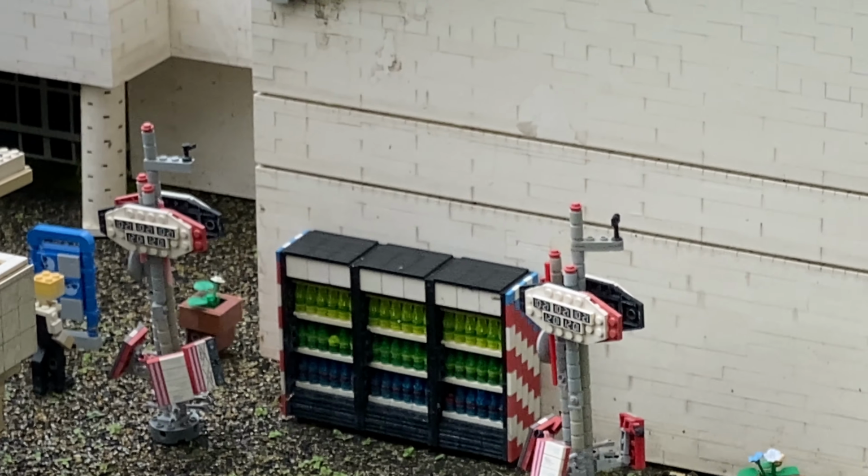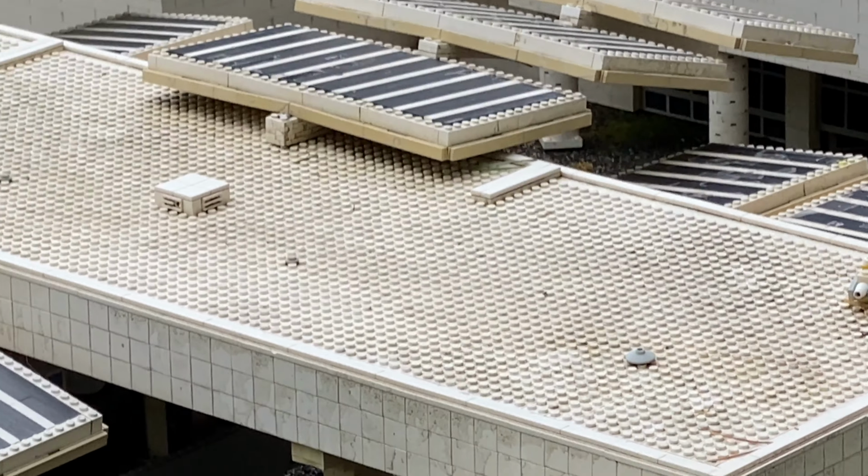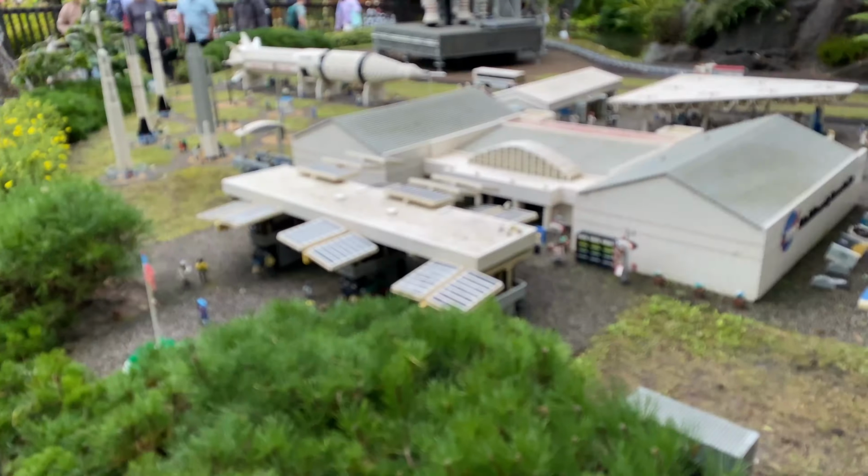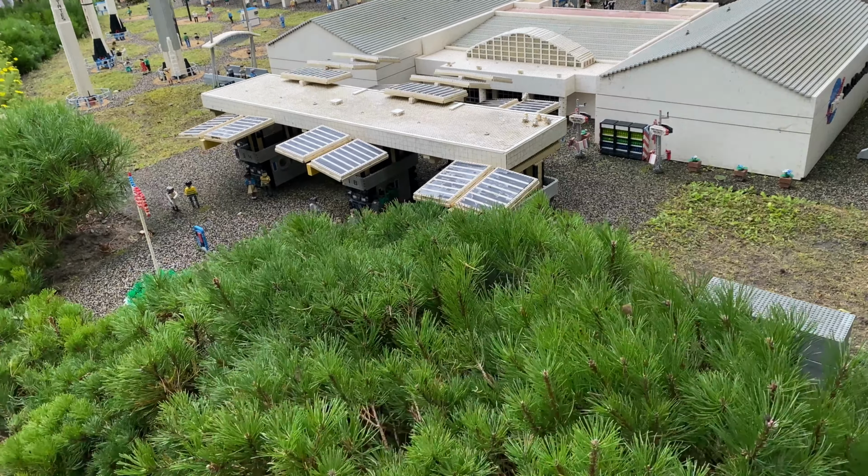And these were really nicely done, the drinking, what they are called, automats. Really nice.